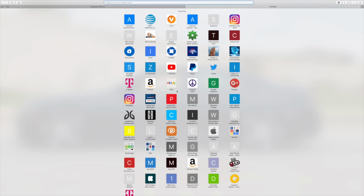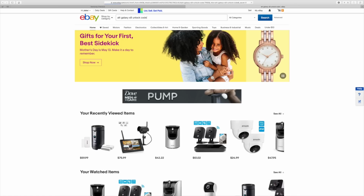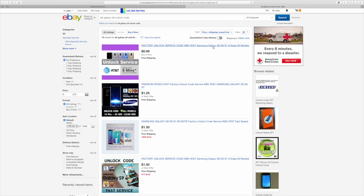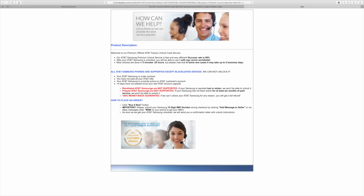So let's go over to eBay real quick and see if we can find AT&T Galaxy S9 unlock. It'd be hot if you can find it for a couple dollars. There you go, $13, man. You know what I'm saying? So let's change this up here. And unlock, remote unlock, factory unlock service. Yeah, man, that's crazy. That's what it is. Check that out. $1. You can get it unlocked, man. Yeah. That's crazy, man. You can get that joint and have it unlocked.